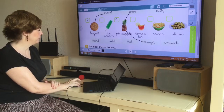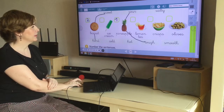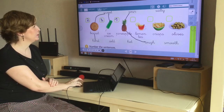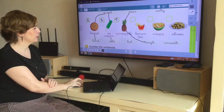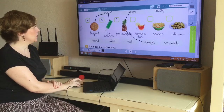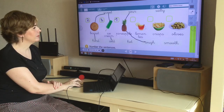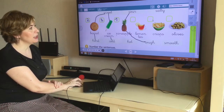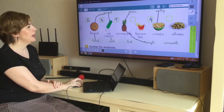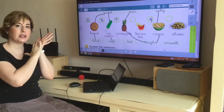Let's go to number 3. Ice cream is sweet and cold. Ice cream, number 3, is sweet and cold. It's very cold because it's ice. Let's go to number 4. Crisps are salty and rough. Crisps are salty. Crisps are number 4. They are salty because they have salt in them, and they are rough because if you touch them, they are like this. They are not smooth. They are rough.